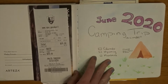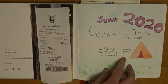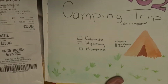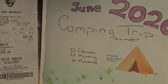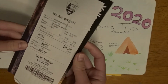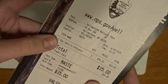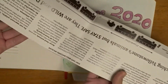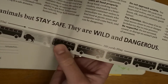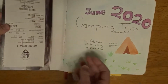In June, I went on a road trip to Colorado, Wyoming, and Montana. We had some bonus trips of New Mexico and Idaho. This is my opening page, just a quick watercolor I did as I prepared and got more excited for the trip. Throughout the sketchbook, I kept various things like our ticket into Yellowstone, the map with its safety guide for buffaloes and bears, and of course trails and things.